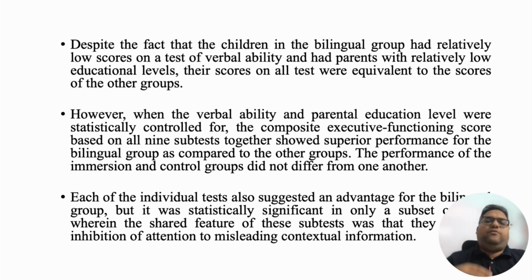So you can say that while initially the differences could have been because of lower parental educational level, socioeconomic status and so on, when you control for them and basically just look for differences in executive control, the bilingual group is actually performing much better than the monolingual group. The performance in the immersion and control groups, however, did not really differ from each other. So that is also something to consider.